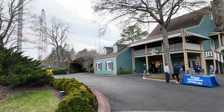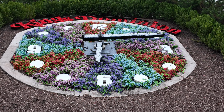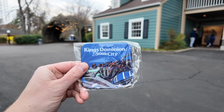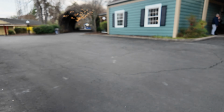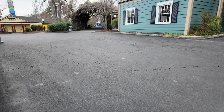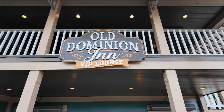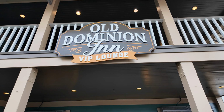The Old Dominion Inn is right by the classic flower clock. Love this thing. Before we head in, I want to point out I got some gifts for being a pass holder. Got a coaster, a King's Dominion Soak City coaster here. Very nice. I got a 2024 pass holder magnet. And finally, I got a little thing for the back of my phone. A silicone mobile pouch. I thought for a second they might have to scan my pass to get in here, but it is pass holder preview night, so everybody's a pass holder.